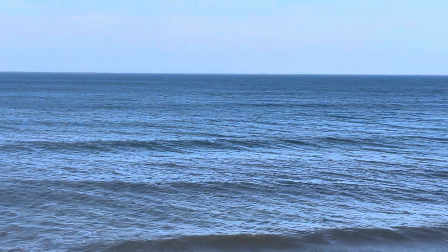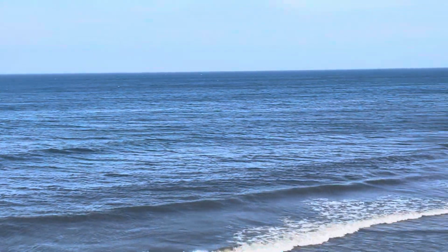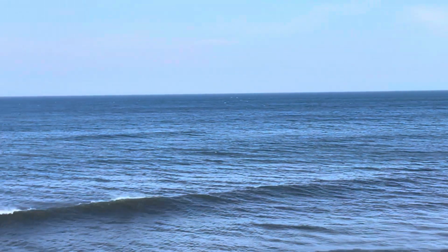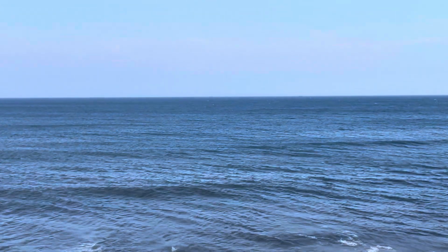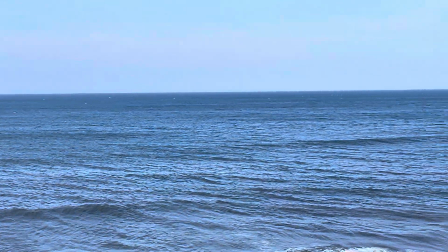Wow, look at that chop. Some white caps out there with those southwesterly winds blowing very strong. Does show you how the waves are getting blown out. Far offshore, swell's rather large, and you can kind of get a hint of that with those white caps that you see out there as you look out in the distance.